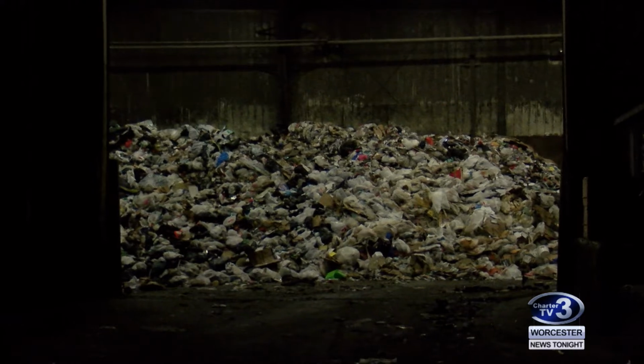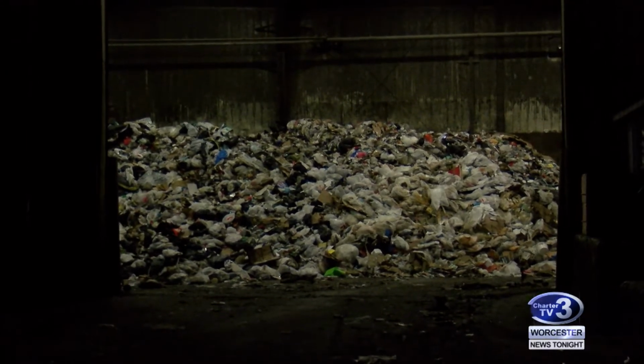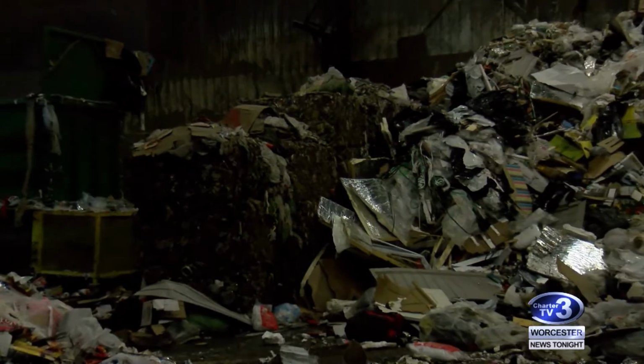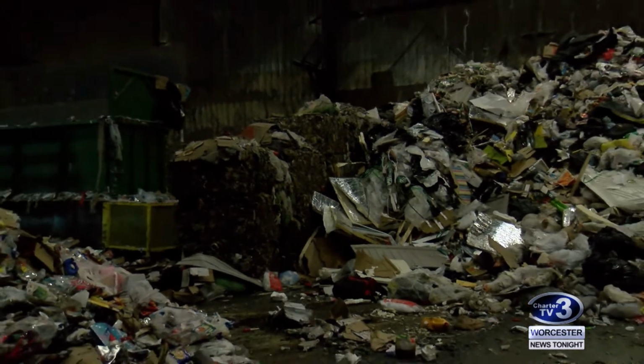He says education plays a role in cleaning up Worcester. Neighbors need to get the message that they're not limited to one small recycling bin. And DPW will give them a bumper sticker that says recycling. They can put it on any plastic bin that they want.